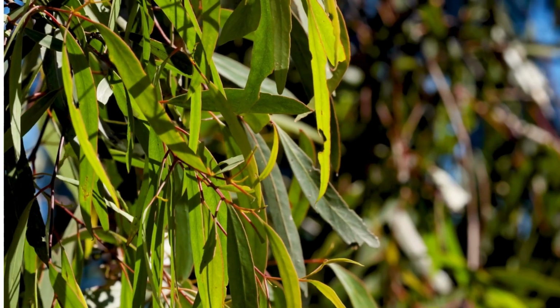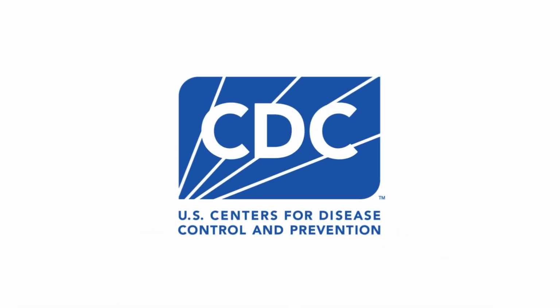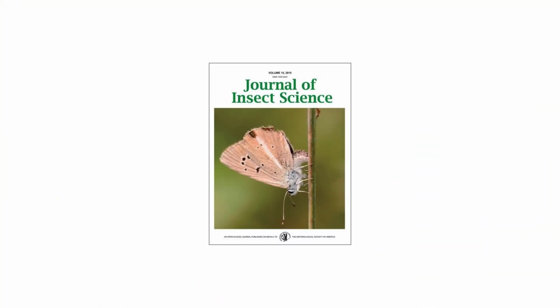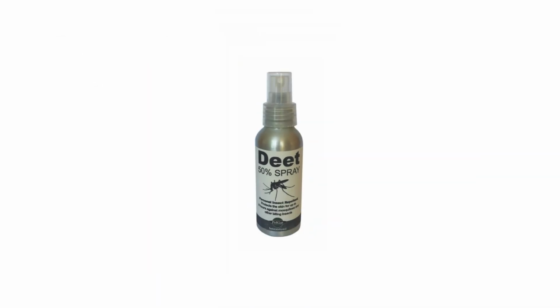Now here's the good news. You don't need DEET to be protected. Nature already provides us with powerful, proven repellents that are not only safe, but they're incredibly effective when used the right way. One of the best-known natural options is oil of lemon eucalyptus. According to the CDC, it's the only plant-based ingredient that's been approved as an effective mosquito repellent. A 2014 study in the Journal of Insect Science found that lemon eucalyptus oil provided comparable protection to DEET for up to 6 hours in some cases.